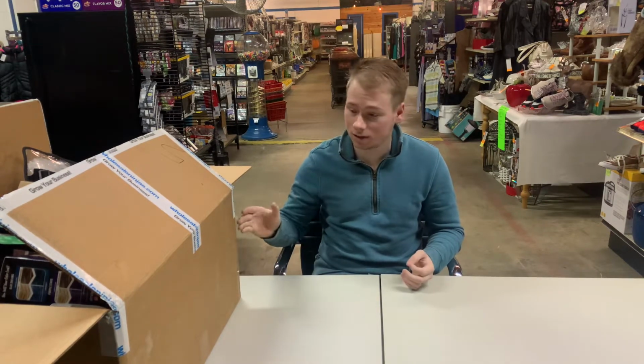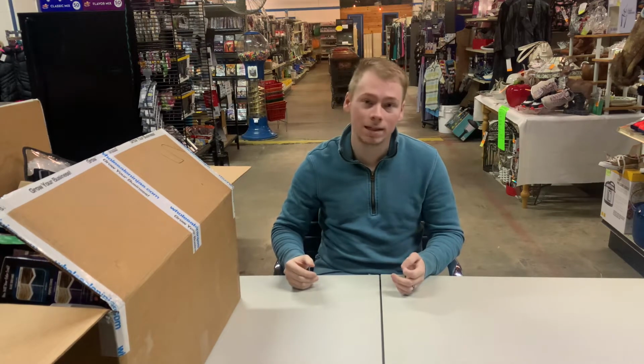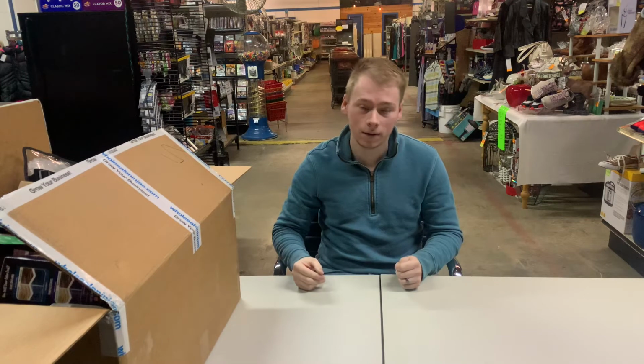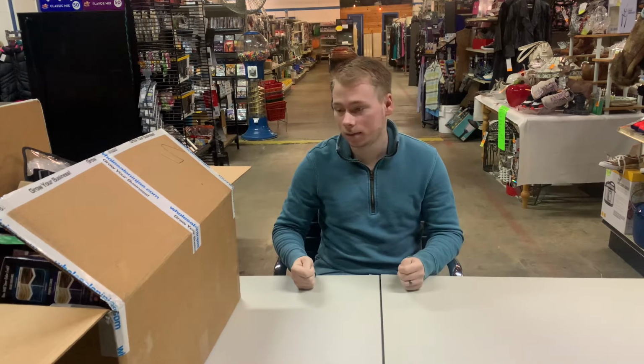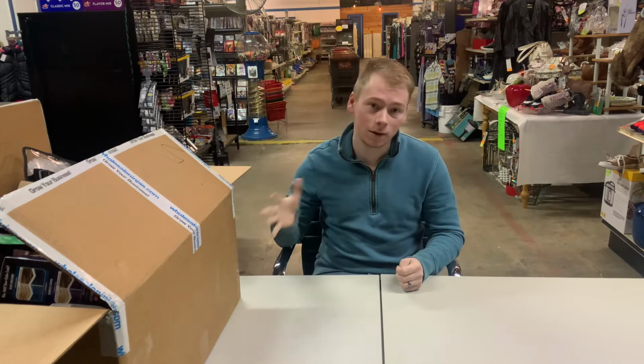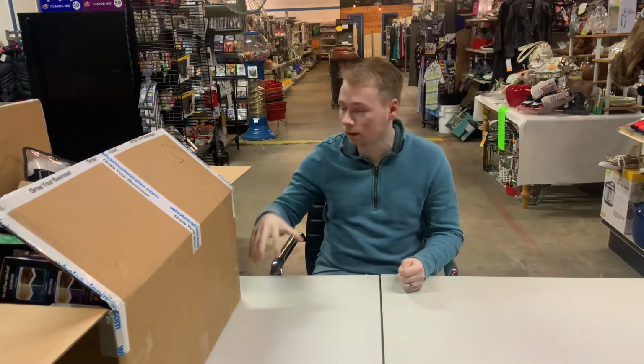Also, most of this stuff they sort through, and it seems to be mostly in date. Now, I'm not saying you won't find a few things here or there that are out of date or very close to going out of date, but the biggest majority of what you're going to get from them is going to be in-date, clean merchandise.